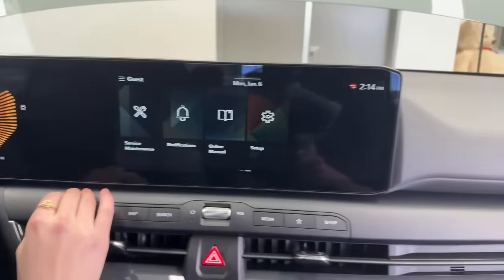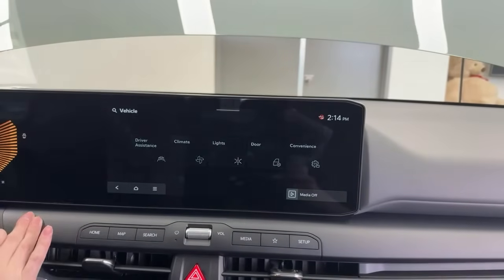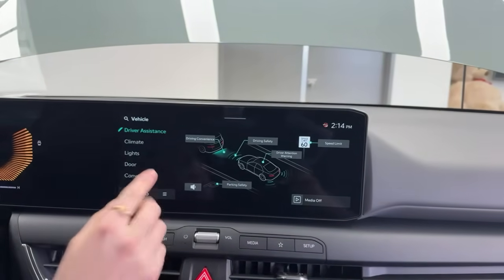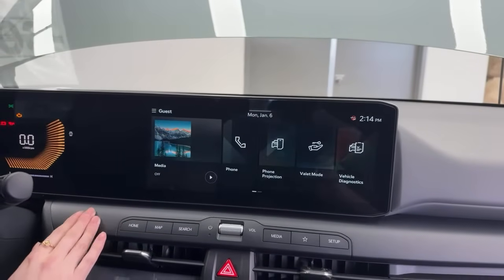It's one of my favorite features. And again, lots that you can do from in here as well. Setup, you're able to customize those safety features as well as your user profiles. And if you have any questions about what's in here, we have done a video on pretty much everything. So check out our tips and tricks playlist on YouTube.